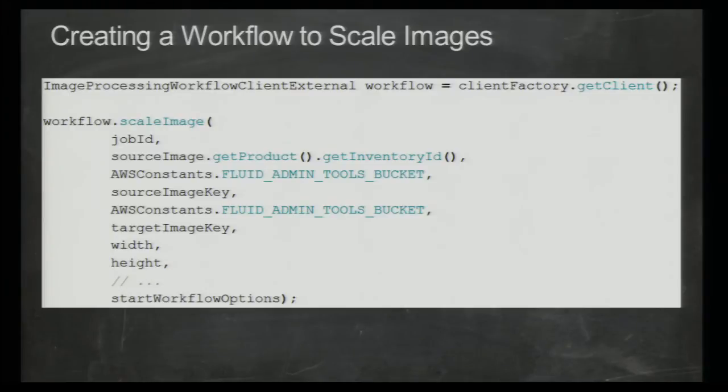The final piece of the puzzle is actually launching the workflows. In our particular example, we're doing this from our image processing job that runs on the admin master server. And the code looks almost the same as it did before we, again, moved to simple workflow. We're just calling a method to scale the image. Now, it's important to note here that we could be calling this workflow potentially thousands or hundreds of thousands of times. But we don't care when or where it gets executed or on which server. Simple workflow actually takes care of all that behind-the-scenes integration for us.